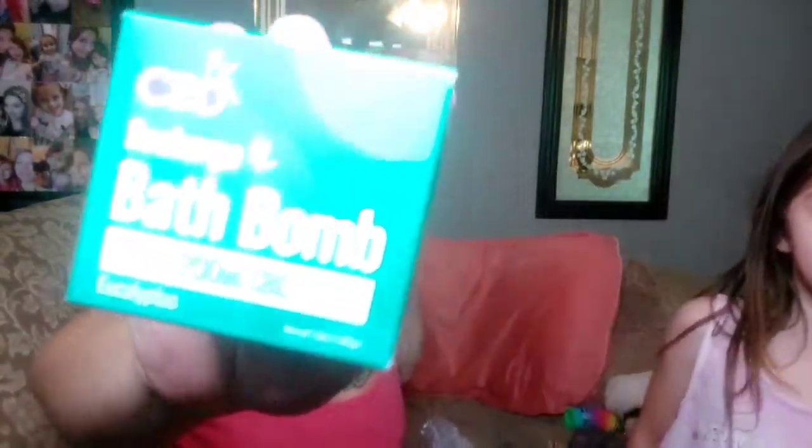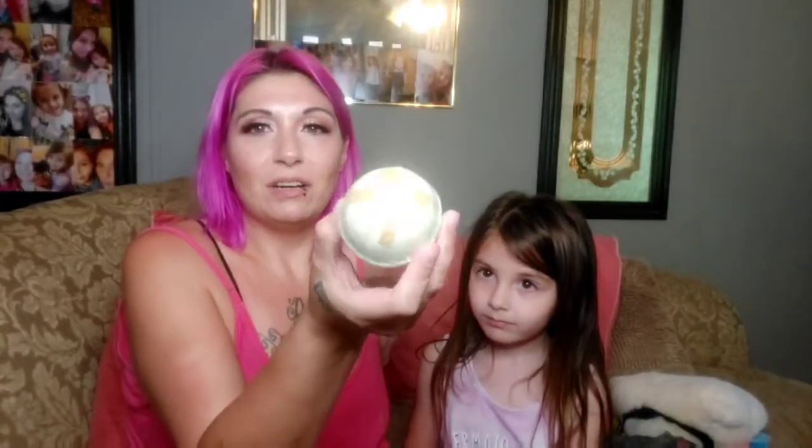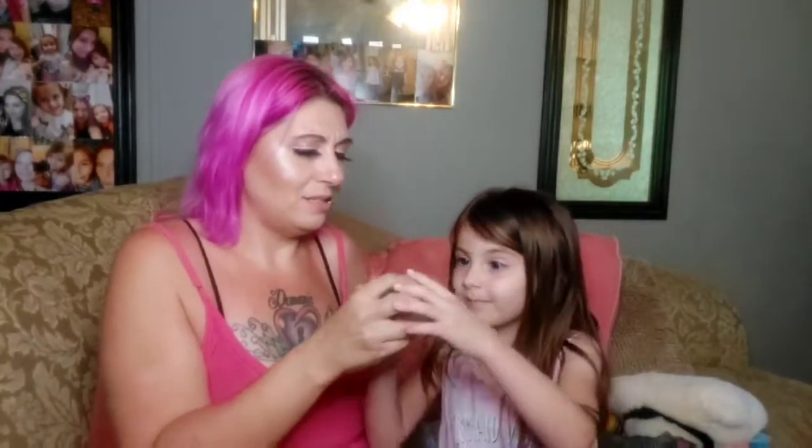Here we go. Oh, you're going to love this. She doesn't let me open anything on my own. Can I open this? This is a CBD FX bath bomb. Can I open it? I'll show you what it looks like. Last time that I got one of these, I just did it by myself, but I'll probably let her lay in the tub with me. She loves bath bombs. X marks the spot.